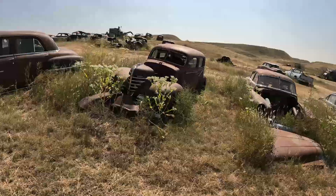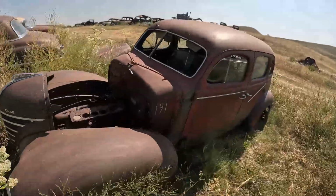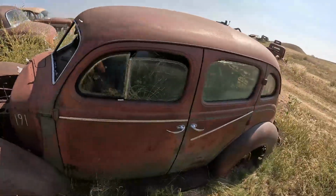This Plymouth's intriguing because I do have a Plymouth. I have a 35 and a 36 Plymouth at the shop. This is a little bit later than that, I believe.